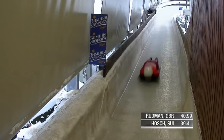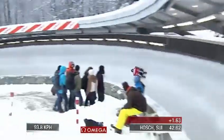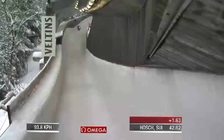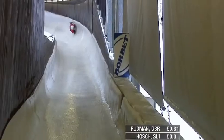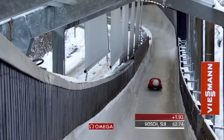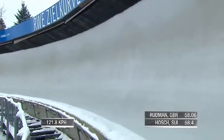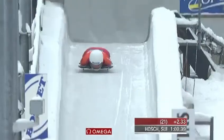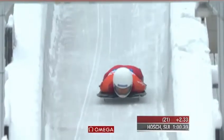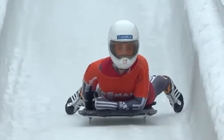At the Kreisel, she's in 21st place on split times. And at the end of the season, she'll be hoping to compete in St. Moritz for the second time after the World Championships for skeleton. There is the St. Moritz Cresta Run women's race, which she's won three times. 1.93 back, still 21st place. And she will not get a second heat here. That's a 60.39 slide for Barbara Hosch.